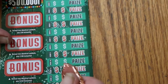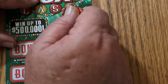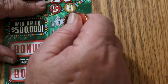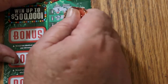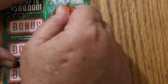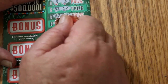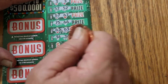Ticket 12, final ticket of the session. All right, here we go. Three. We got a match on the first one again. Okay, we're going to end with a win. 52. That's two in a row. 67, 3 in a row. 75. I thought I was on my way to a win it all there. Oh well. But there's 4. 5 matches.